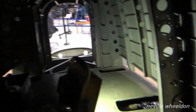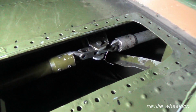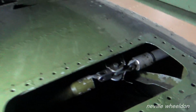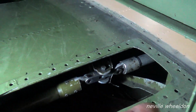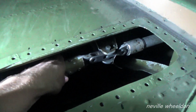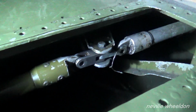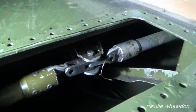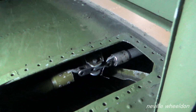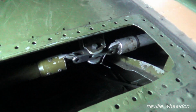Hi Nev, here we are in the rear fuselage. I've just been disconnecting the rudder control rods that go from inside the tailplane here out to the starboard and port rudders. These are both now disconnected and will move away. Next thing is to take this bolt off that holds the two linkages together, and then when we take the fins off, the rods will be able to be taken out.